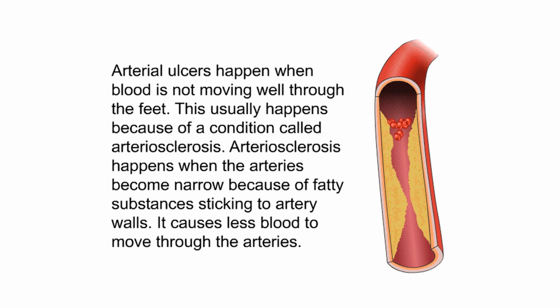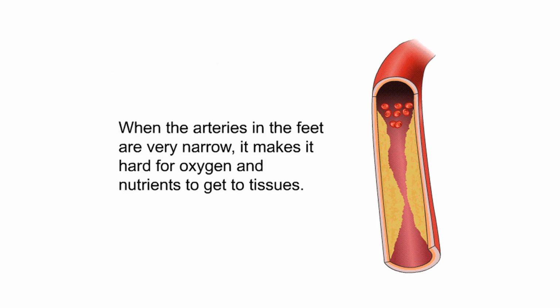Arterial ulcers happen when blood is not moving well through the feet. This usually happens because of a condition called arteriosclerosis. Arteriosclerosis happens when the arteries become narrow because of fatty substances sticking to artery walls. It causes less blood to move through the arteries. When the arteries in the feet are very narrow, it makes it hard for oxygen and nutrients to get to tissues.